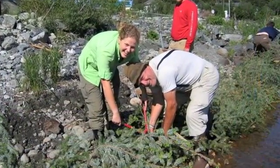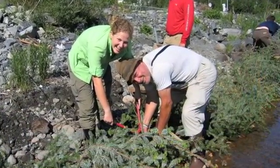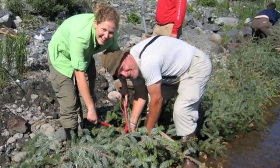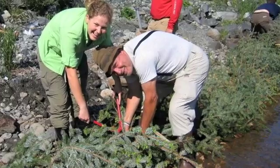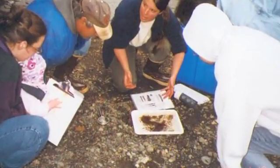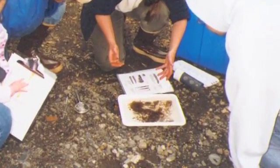Vegetation is needed not only to stabilize bank soil. Overhanging vegetation creates microhabitats for salmon by cooling water 7 to 12 degrees cooler than the stream sections exposed to the sun. And the plant detritus is food for insects that are then food for fish.